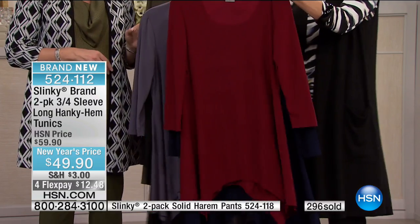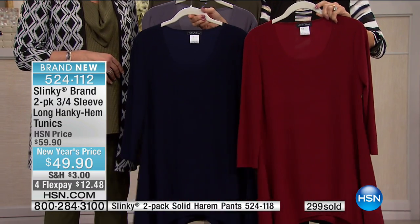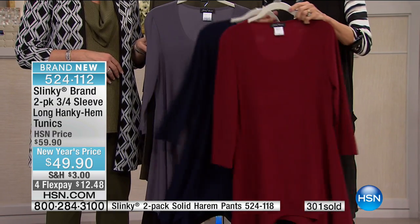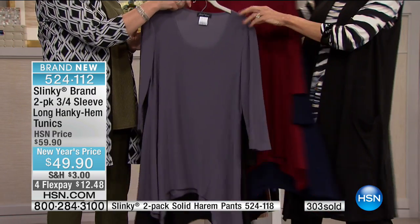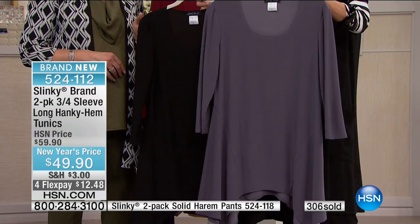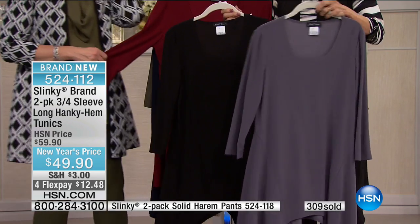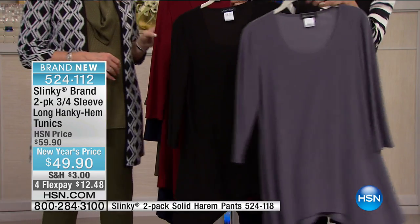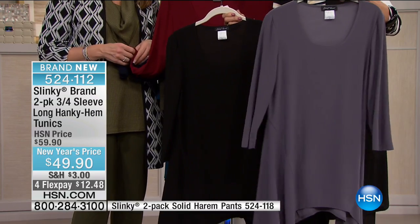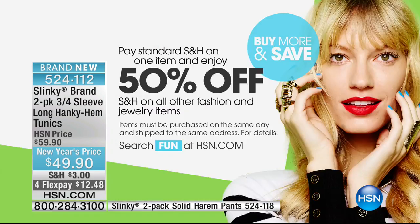Next one, how about buying that gorgeous burgundy and having us give you the navy blue for free? Because you're getting both of those today. And then finally, your last option, where you have the chance to buy the gray and get the black for free. So you're getting two of them. This is crazy. And if you bought anything at all today, the shipping and handling becomes, instead of $3, $1.50. Because you pay the full shipping only one time, and then it's half off the shipping and handling every other time.